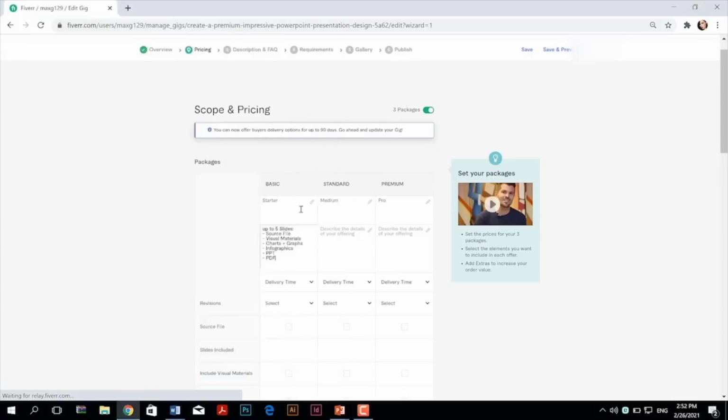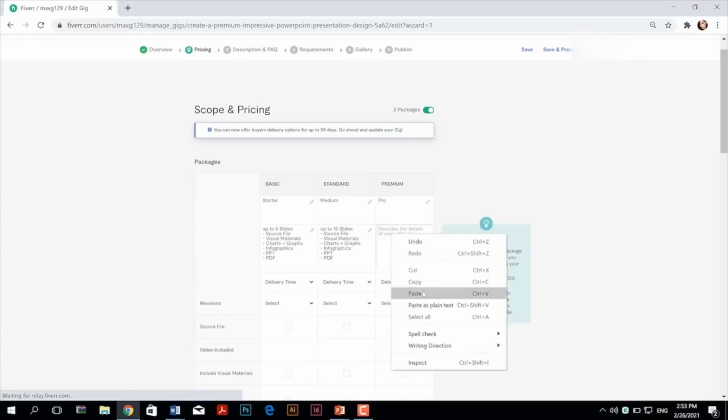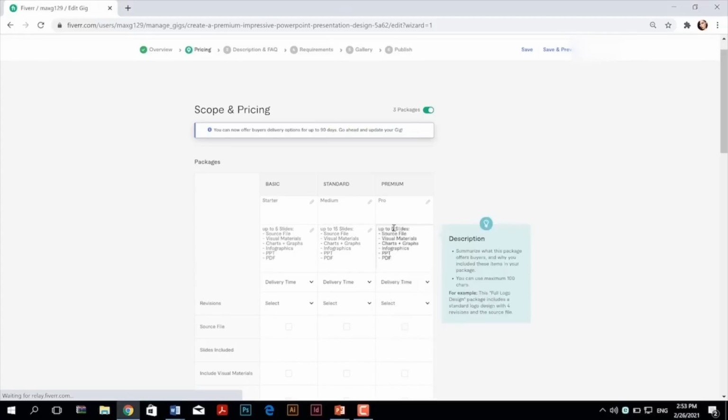So I'm just actually going to offer up to 5 slides, source file, visual materials, charts and graphs, infographics, the PowerPoint file, and the PDF file. And I'm going to offer the exact same things in my medium package, but I will create up to 15 slides. And for my Pro package, again the same, but I will offer up to 30 slides.